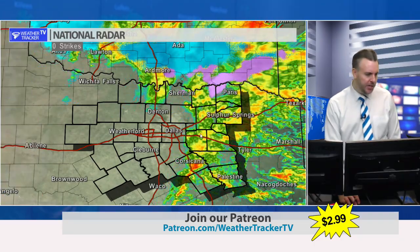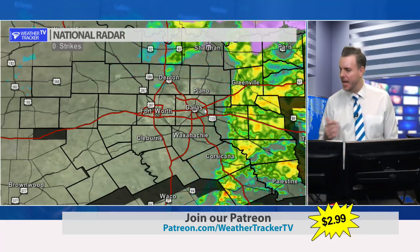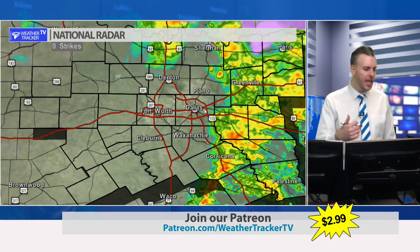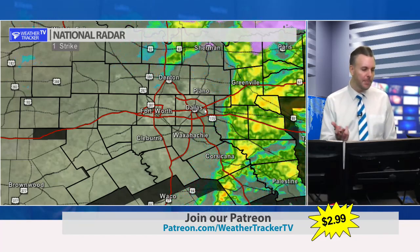Okay, let's go and look at radar and take a look at what we have going on out there. And again, you can see here in North Texas, it's mainly rain, right? We had a pretty decent band of moderate rain move through the Metroplex, maybe an hour and a half ago. That's tapering off. The moderate rain is now over in our eastern counties. We're talking about Kaufman County, Hunt County, Van Zandt County, all the way back over through Hopkins County. It's going to continue to push off to the east, right?